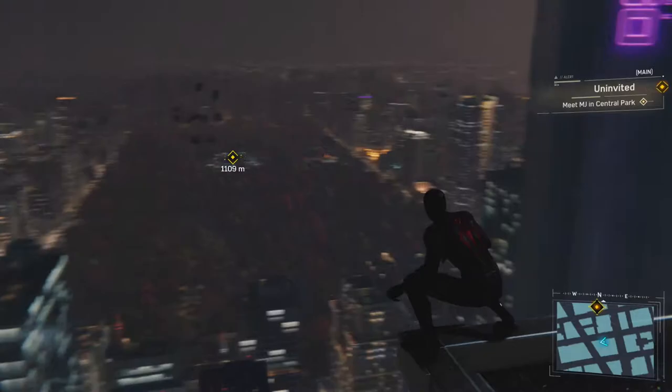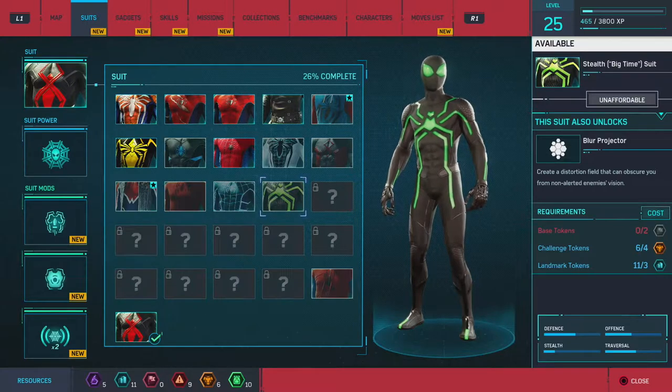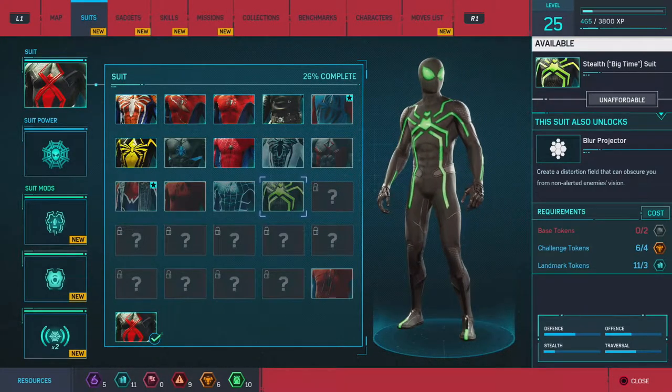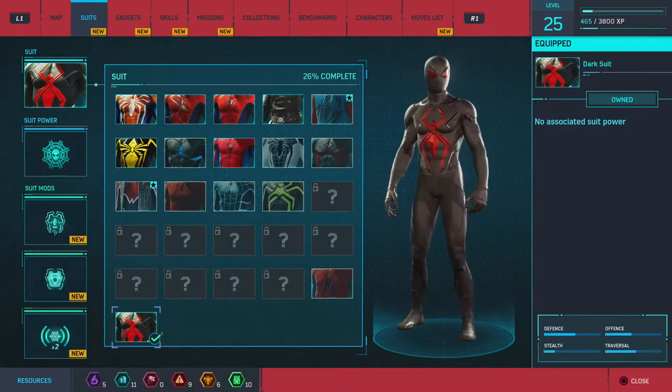Okay. First off, I'm going to check out my skill points. We did unlock a new suit, the Stealth Big Time Suit. Create a distortion field that can obscure you from non-alerted enemies' vision. Cool. Invisibility. But I'm not going to equip that just yet. I'm kind of a big fan of the black suit right now.